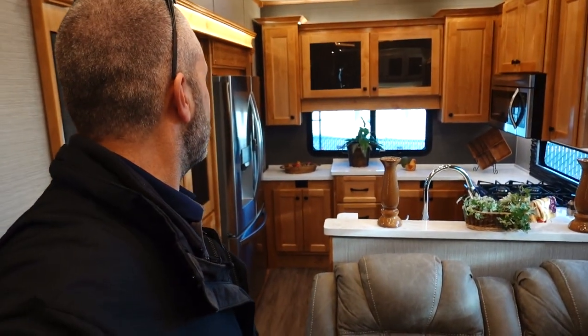Check out this woodwork. And the lighting, there's lighting everywhere. There's lighting on top of everything. It's like, okay, this is like a house. This feels so, so nice. I love it, love it, love it.